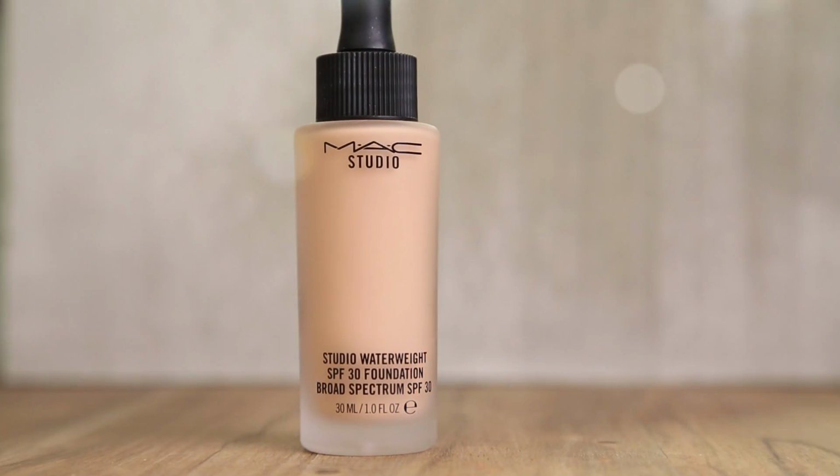Moving on. I did a first impressions on this MAC Studio Waterweight SPF 30 foundation. You guys want to know how I'm liking it, if I've continued to use it, and yes, I absolutely have. I tend to mix my foundations up day to day. It's just a weird thing that I do, but this one is a really great natural finish makeup. I will link that video below if you want to see me actually apply it.